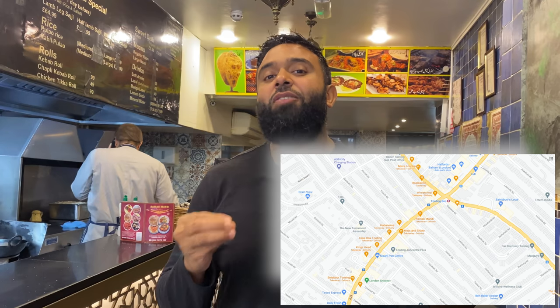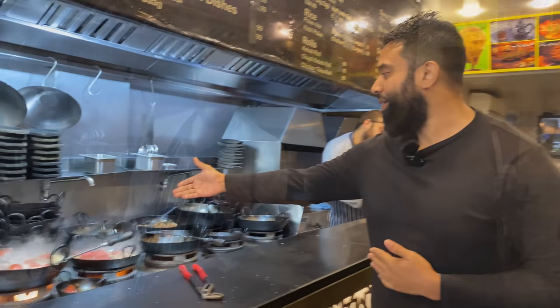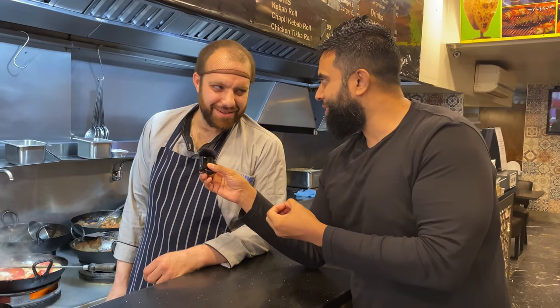I'm in London's Tooting. I've been highly recommended this amazing little restaurant in Tooting. It's an Afghani restaurant, but what's different here is that it's really authentic Afghani, Peshawar style of food, and they're going to do it right in front of us. If you can see over here, look at this. So you've got that Peshawar influence of the food, yeah?